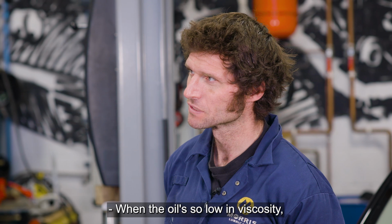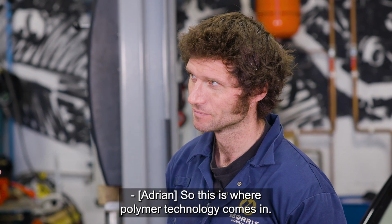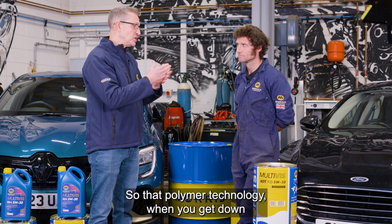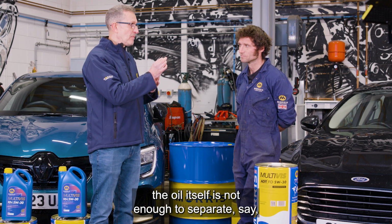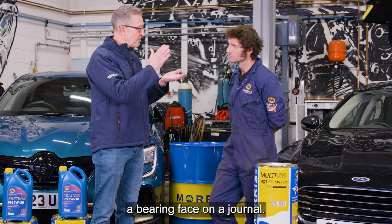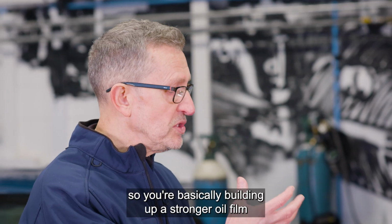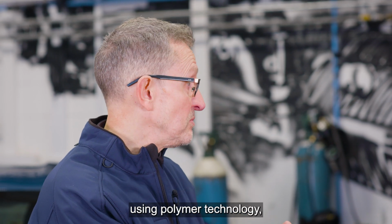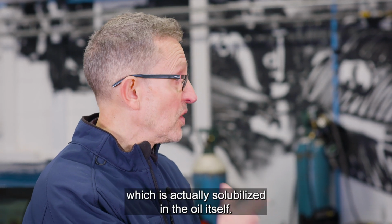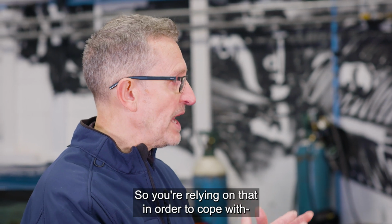But when the oil's so low in viscosity, how can you get the protection from it? This is where polymer technology comes in. When you get down to really, really thin levels of oil film, the oil itself is not enough to separate, say, a bearing face and a journal. So you're building up a stronger oil film using polymer technology, which is solubilized in the oil itself. So you're relying on that in order to cope.